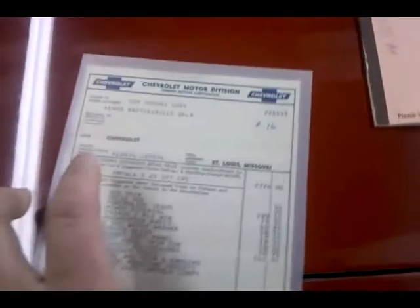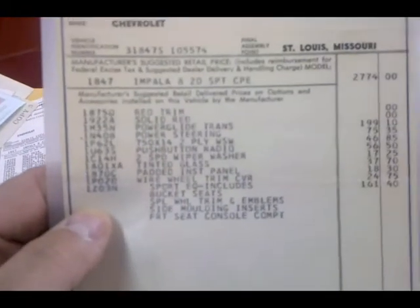This is the original. It's laminated, which I know takes a little value away from it, but it was starting to show signs of age, and the last thing I wanted was for it to fall apart. So pretty cool. And as I mentioned, it is a St. Louis car out of the St. Louis plant.